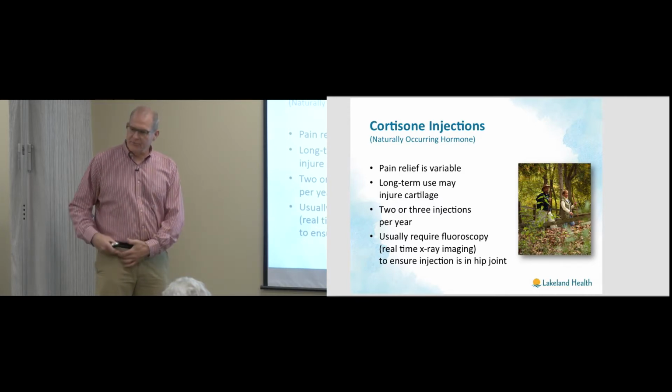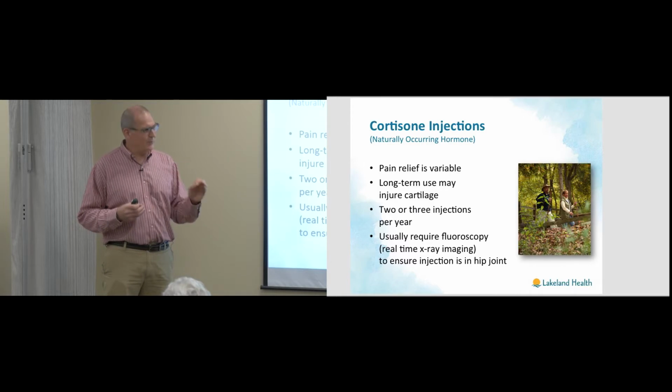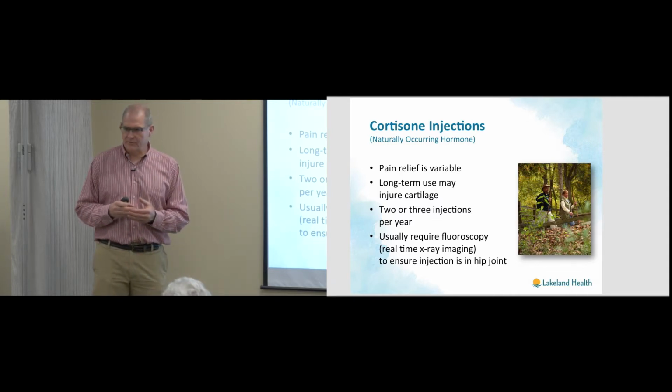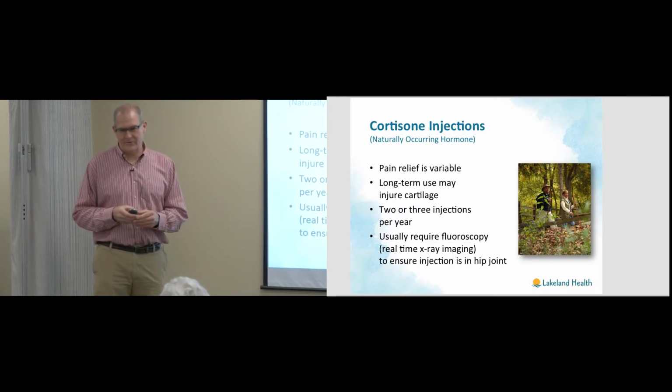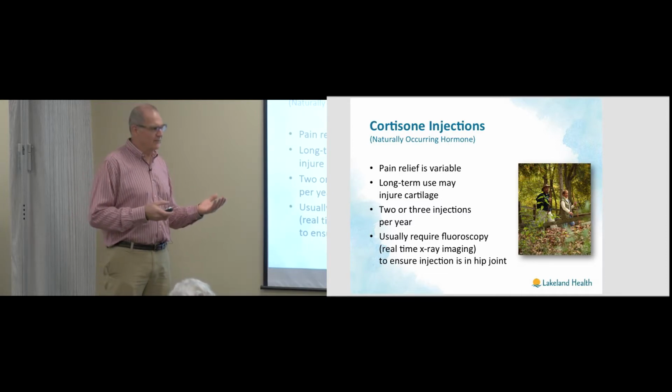The hip joint is very difficult to get into. It's not like a knee joint. The knee joint, you can feel the edges of the knee joint and get a needle into. The hip joint is very difficult to get into in that it requires X-ray to see the joint to get into it. So it makes it more difficult to inject into a hip joint than some of the other joints.